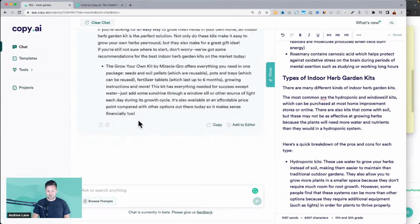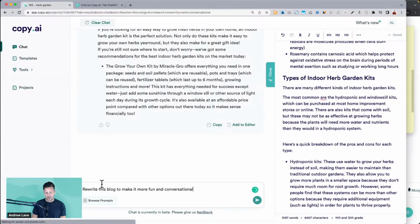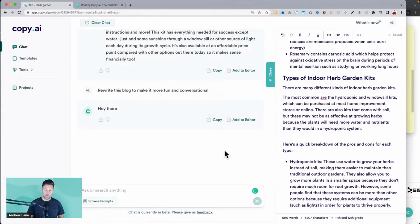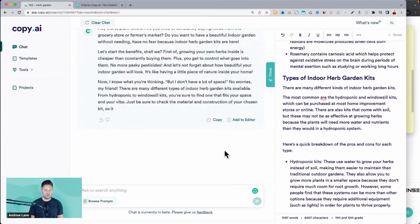Now, if you don't like this, you could just say, rewrite it. Let's say rewrite the blog to make it more fun and conversational. So you can actually work with it. Let's try that. Really working with the AI now in a much more interactive way.